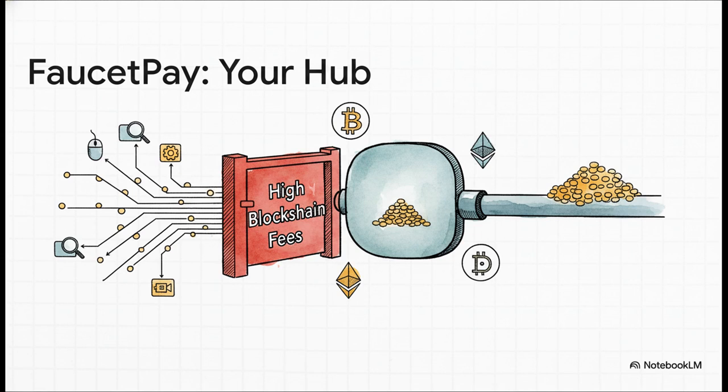And the go-to platform for this, the one pretty much everyone uses, is called FaucetPay. It's the solution to that whole crypto dust problem. It becomes your collection hub, letting you grab those instant payments from a huge network of different faucet sites. All those little earnings just pile up in one easy-to-manage dashboard. And then, once you've actually built up a decent amount, you can pull it all out in one single, much cheaper transaction. Plus, it's super versatile. It supports pretty much all the major coins you'd want to be collecting.